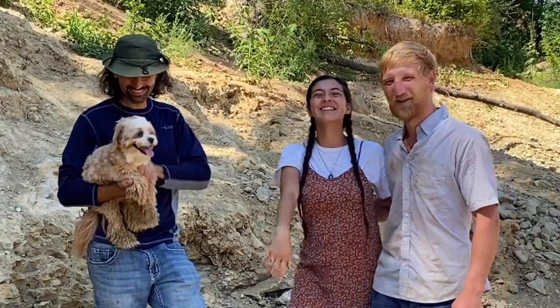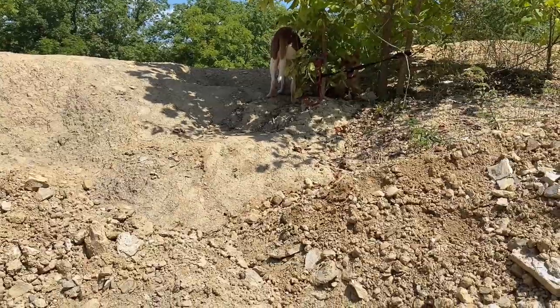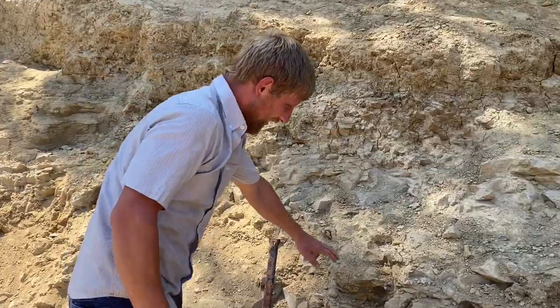Perfect. So let's go dig up some geodes. Woo! Got the doggies tied up, and I found this cute one on the surface. So Frank's found one in the wall.